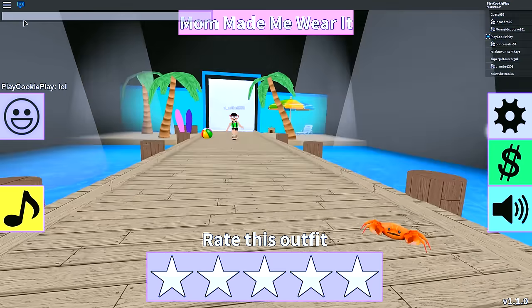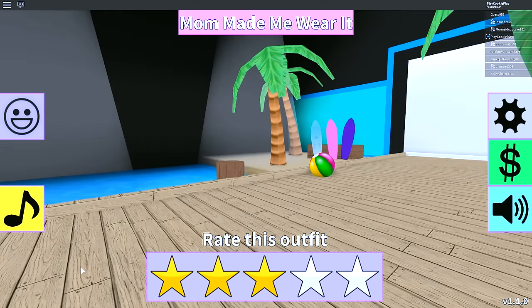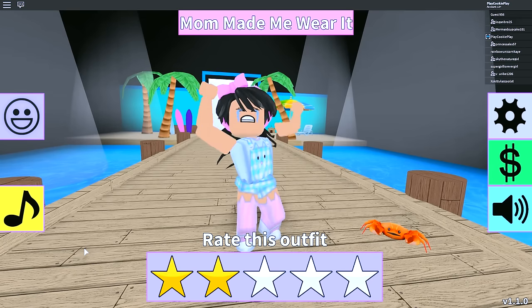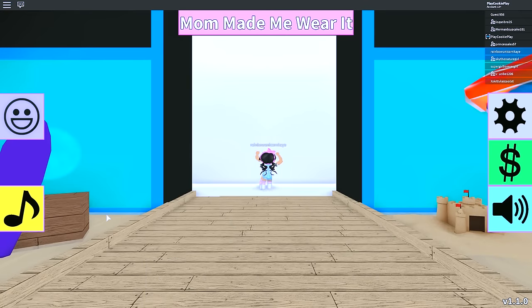Look at her eyes, whoa. Honey, don't forget your glasses today so you could really see. I see that her mom did pick out this outfit. Mom is a cat lover. No, but I'm not. I'm more of a dog lover. There she goes. She's throwing a fit on the runway.